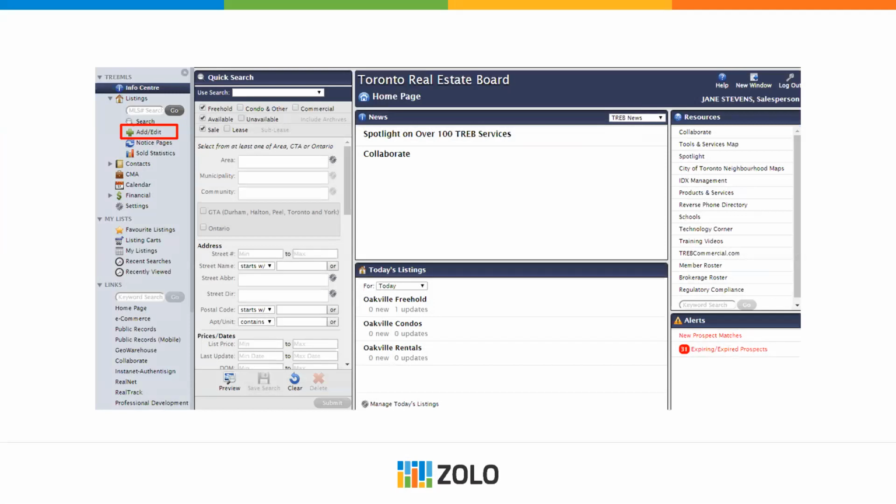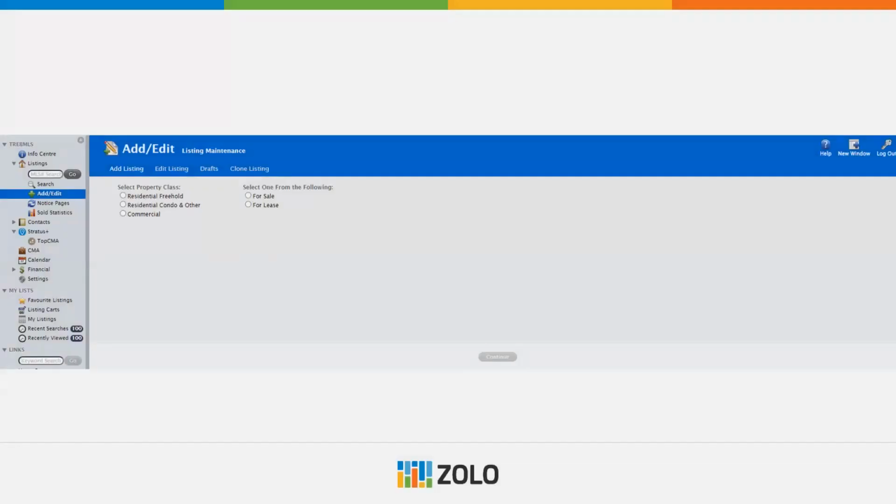You have to have that MLS data information sheet also signed, and then you're authorized to go ahead and upload that listing. So clicking on the add edit button is going to take you to this screen right here, and you're just going to go ahead and plug in residential condo with the example that we've been using, and then you're going to select for sale.